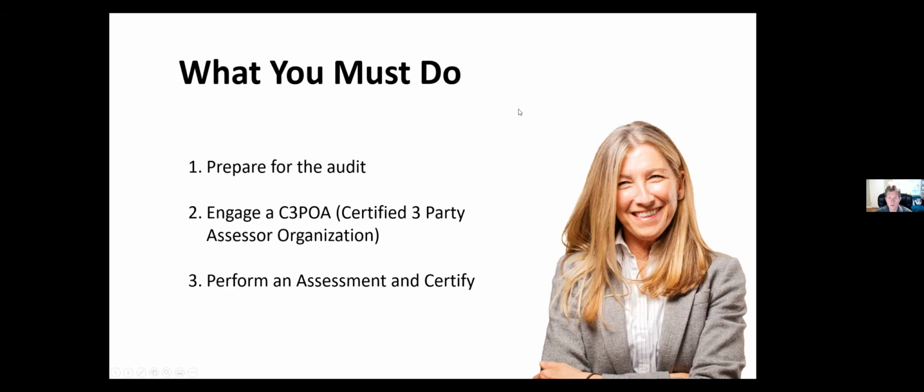And then you perform your audit and you get certified. And then you have 3 years with that certification before you have to do it again. But take it very seriously. Don't make major changes to your processes. Once you're certified, try and keep it for the 3 years as much as you can.